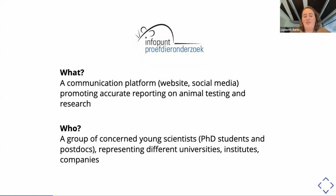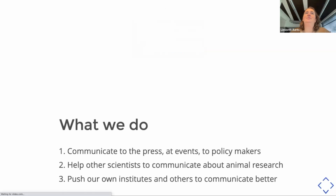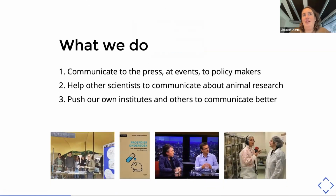So we just got together very organically. And now we actually founded a non-profit to formalize it slightly. And what we've done over the years, like I mentioned, is communicate to the press, writing opinion articles, but also, you see in one of the pictures below, Jeroen in the afspraak together with Michel van den Bos of the animal rights activist organization Gaia, and with policymakers. We had visits from people in parliament, in the animal facilities at university, etc.